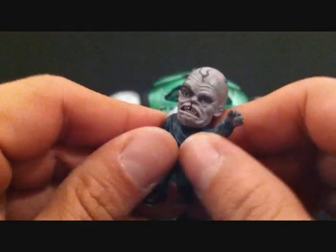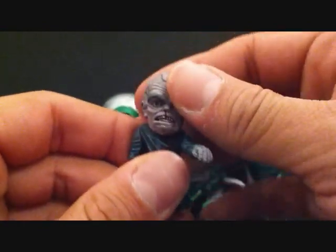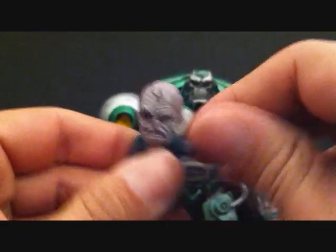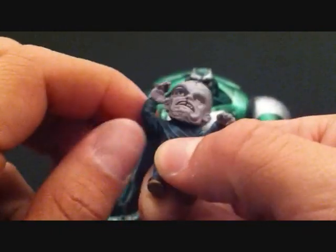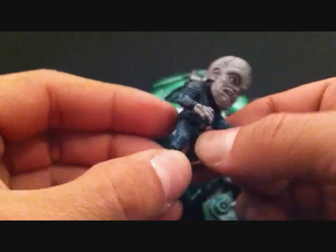In the way of his articulation, because he does have some articulation, the head can go up and down a little. You can rotate side to side. The arm does go forward and back. Both arms do. This one's a little stiff, but does move. The legs do have articulation. They can go forward and back.